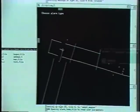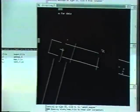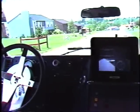I add a few annotations to the map to tell the Navlab what processing modules to use, where to speed up, when to slow down, and where to stop. I hit the run switch, step out of the Navlab, and it takes off.